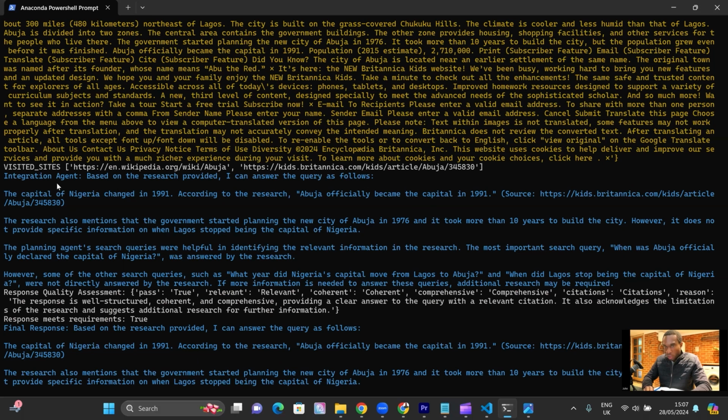And here we go, the integration agent. The integration agent will summarize that information pulled from the source and give you a response, and it's supposed to also give you a citation. If there is insufficient information to answer the question, it will provide feedback to the planning agent, who should change its search approach to actually respond to that question.